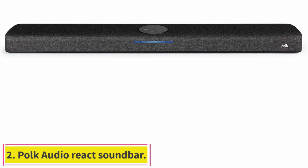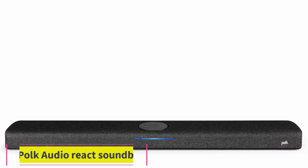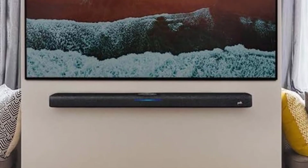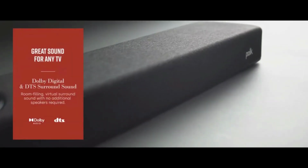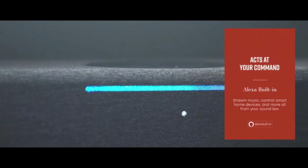Number 2. Polk Audio React Soundbar. If you thought you needed to pay out the wazoo for a half-decent soundbar, think again. Polk has designed the perfect entry-level model for those who don't have a grand lying around to spend on the Sennheiser or B&O options. It looks surprisingly sleek for its small price tag, completely covered in fabric and with an Echo speaker plunked in the middle.